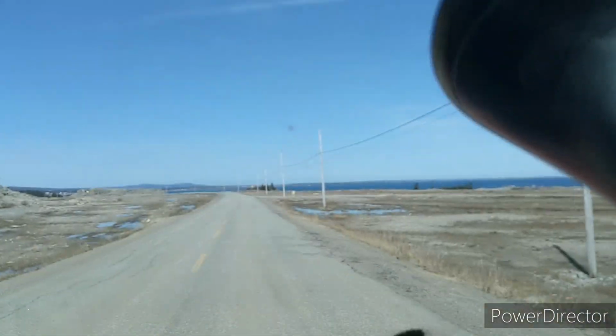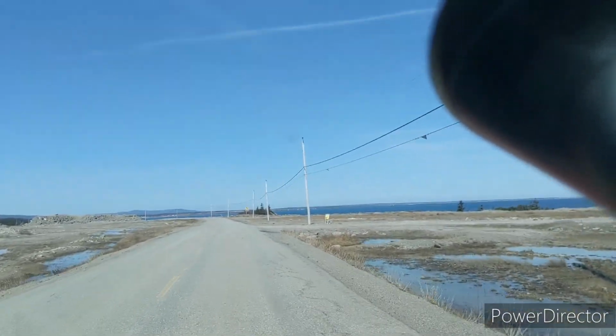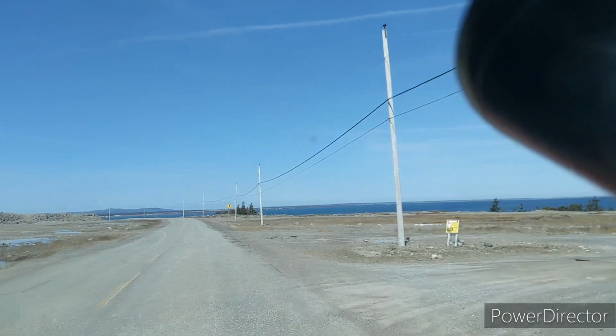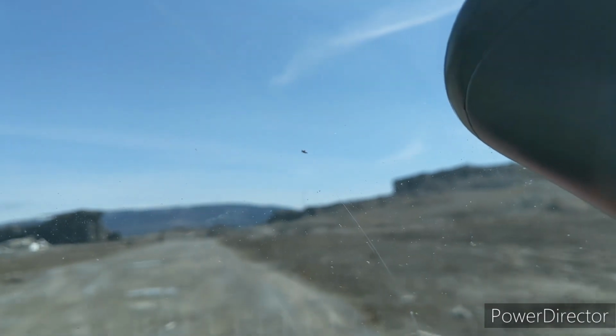There used to be a concrete building in here too they used for fire practice, but they tore it down about, I don't know, maybe last summer sometime, I think. It's no longer there. A couple of storage containers in there, and that's about it. And the gate is open. That's alright.